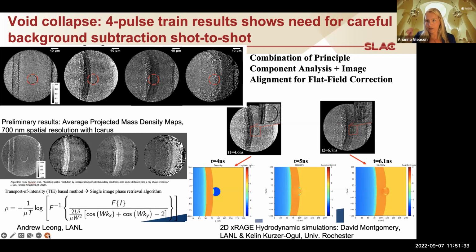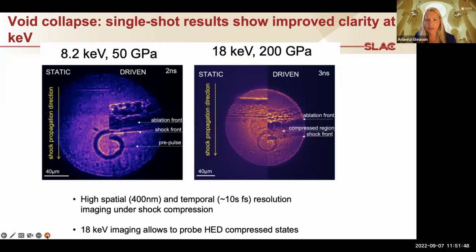And one day, you know, we hope to have the ability to do this 4-pulse train or multi-pulse up to 8 or 16 pulses. And each one instantly gives you a 2-dimensional density map of your shock as it proceeds through your sample. So that's really exciting. That's the direction we're going.